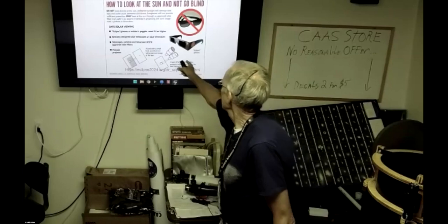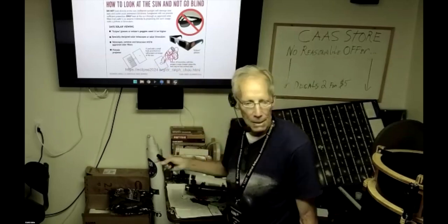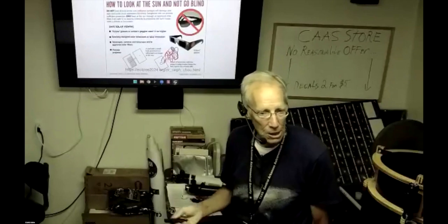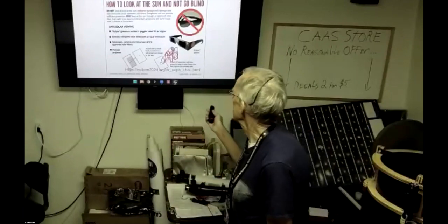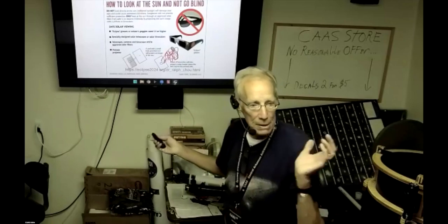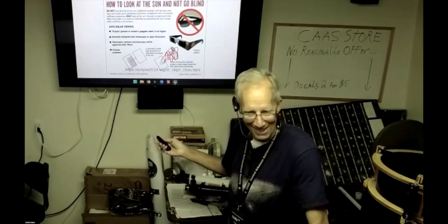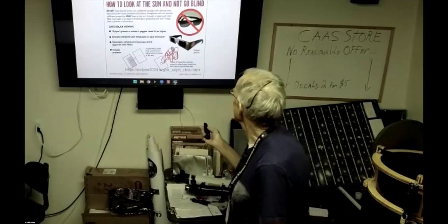I don't like this way of doing it. Pinholes is a good way of doing it, but anytime you're screwing around with binoculars and sunlight, I just don't like it. And the same with the telescope. Even if you're looking through my telescope out there, glance at the front, make sure that filter's on it. Okay, you don't want to make a mistake.